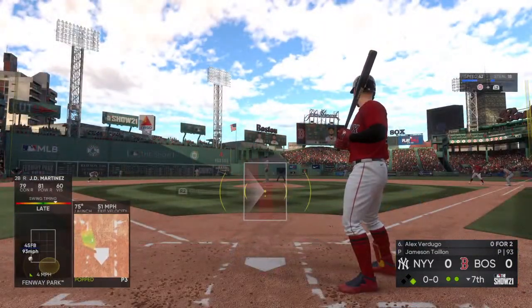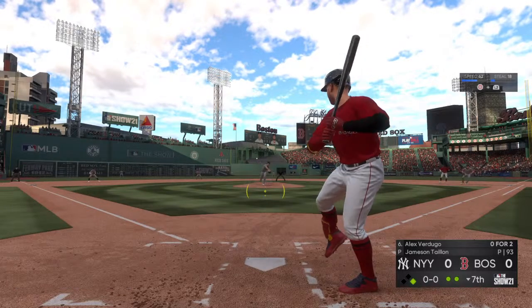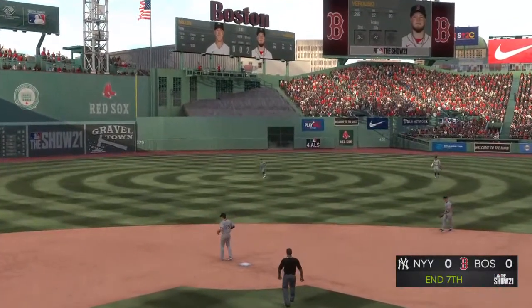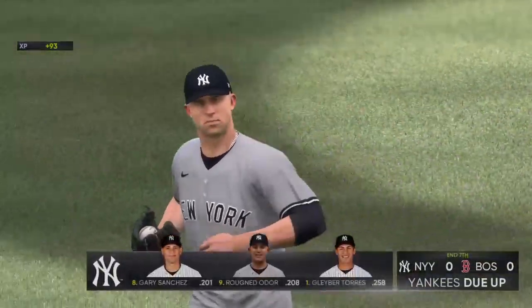So it's a runner at first with 2 men out, and that brings up the outfielder Alex Verdugo. From the stretch. Hit in the air to center field. Gardner is there. He handles it easily, and the inning is over. Red Sox lead 1. We are still scoreless.